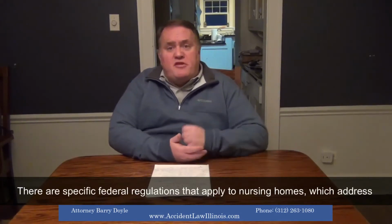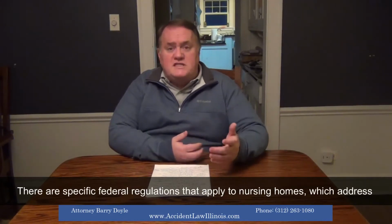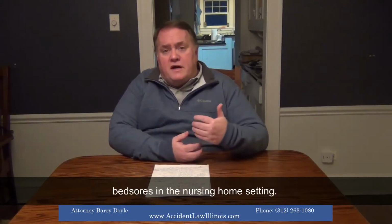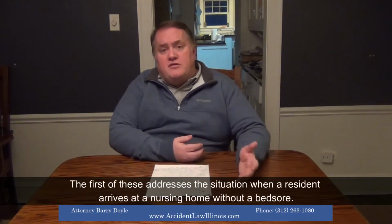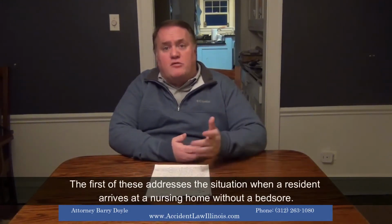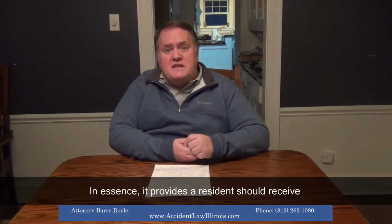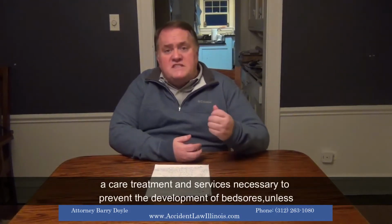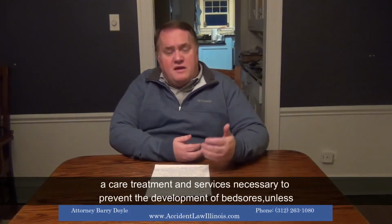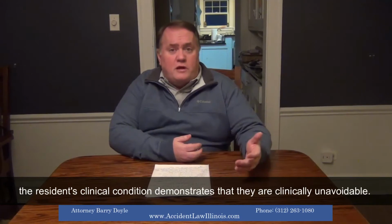There are specific federal regulations that apply to nursing homes which address bedsores in the nursing home setting. The first of these addresses a situation when a resident arrives at a nursing home without a bedsore. In essence, it provides that a resident should receive care, treatment, and services necessary to prevent the development of bedsores unless the resident's clinical condition demonstrates that they are clinically unavoidable.